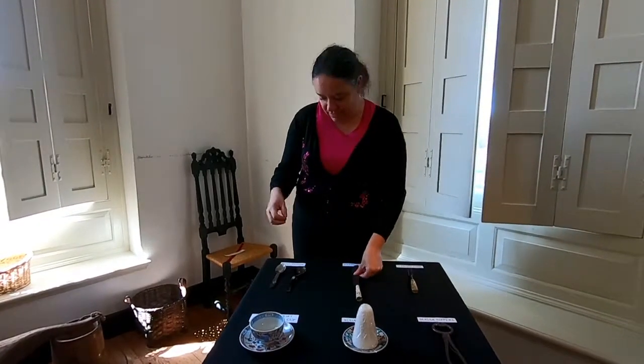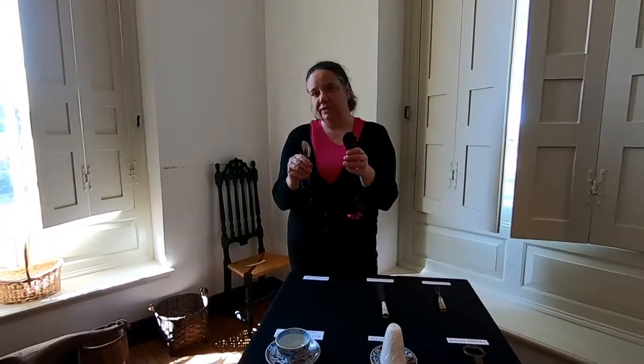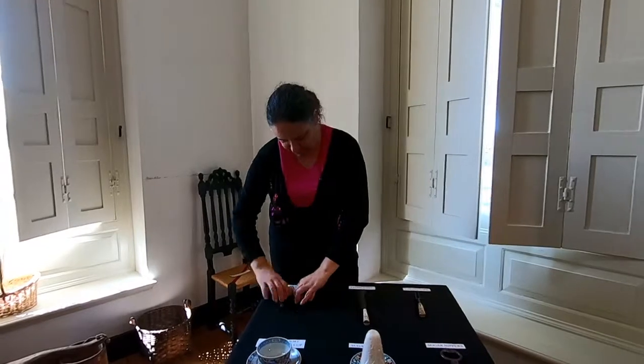Yeah. Exactly, yeah. Or you could use a horn spoon, and they had these. These are carved from an animal horn. Now, Trent had a full farm here, lots of livestock, cows, sheep, etc. So plenty of raw material that could be used to carve these spoons.